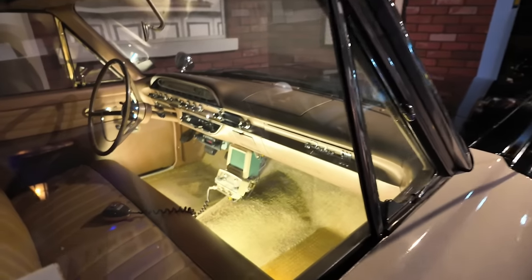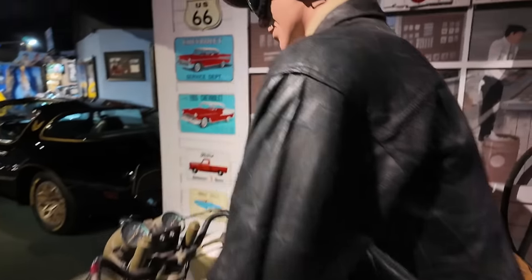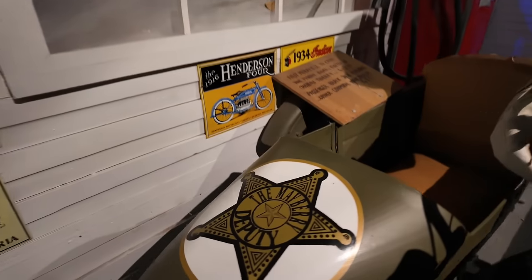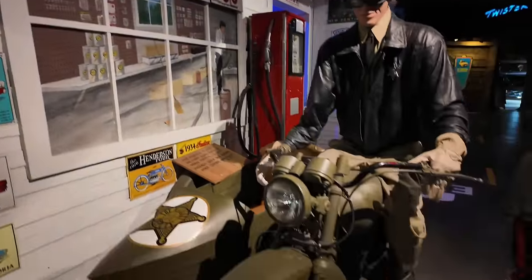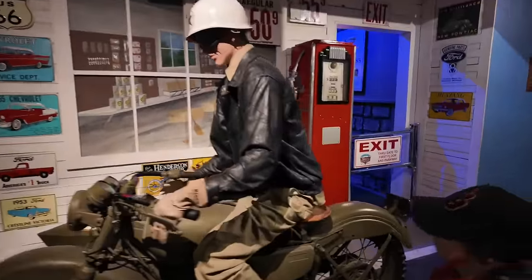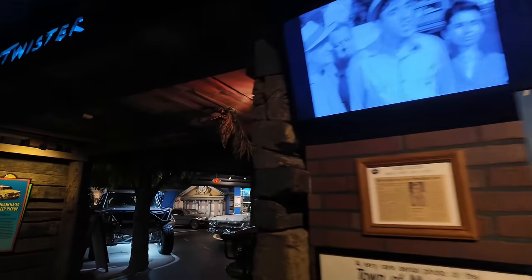It's pretty good in there though. We got here a motorcycle. What's this from? The Mayberry Deputy. Okay. Motorcycle looks funny. Alright, let's go over there. Exit. Oh, that's where we came? Yeah, we came from there already. That's where we came from.